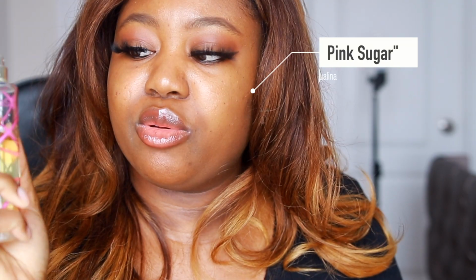Is it Aquafina or Aqualina? Oh my gosh, now it smells like pure burnt sugar. This one was recommended by Kathleen Lights. She's been raving about it for so long. So I think last year I purchased this.